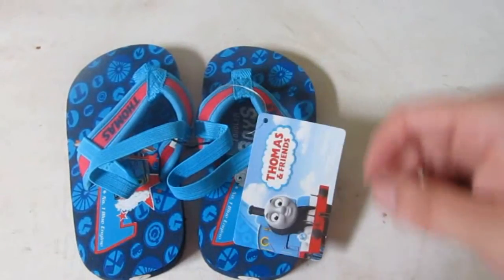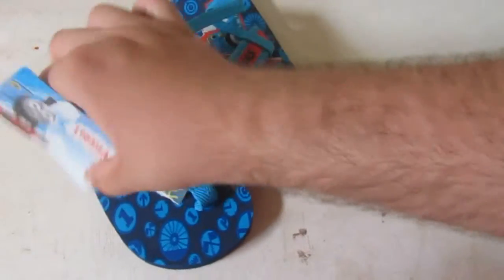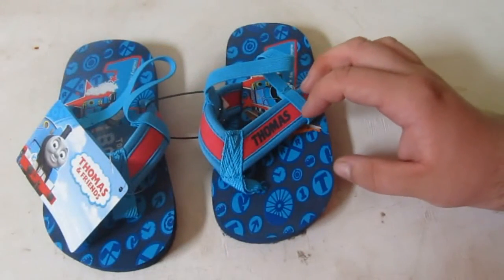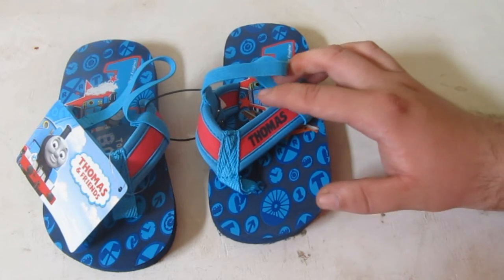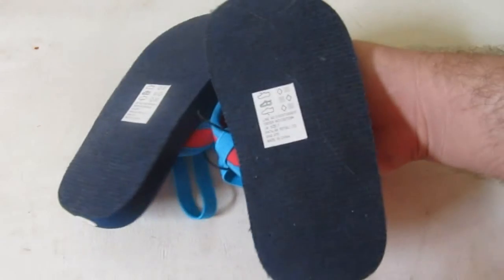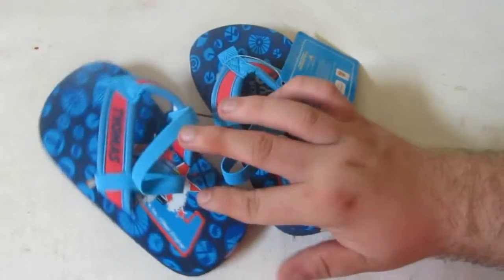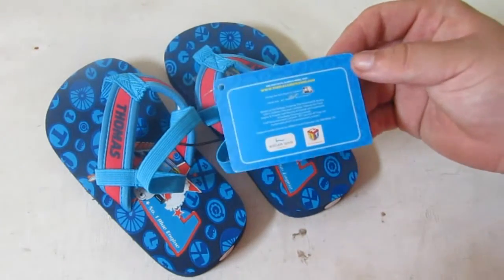Something I don't usually buy now. These are some Thomas sandals. They're brand new. Now, you're probably wondering, why did I buy these? Because they were at the front of a charity shop in a pound box, and they're brand new, so I thought, why not? Size 7, UK size 7. It might be big enough to fit Calico. He's going on holiday soon. I'll have to go and have a look in a minute.